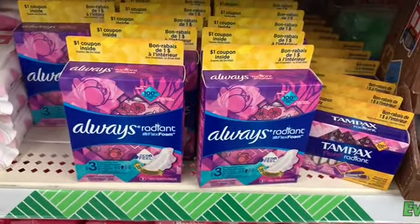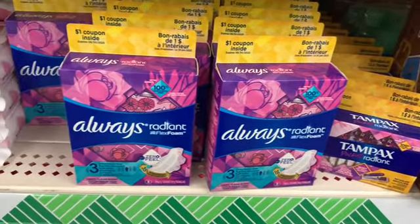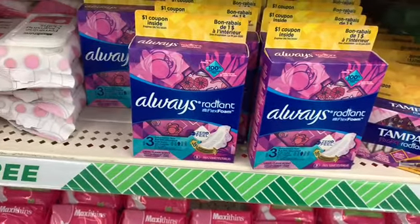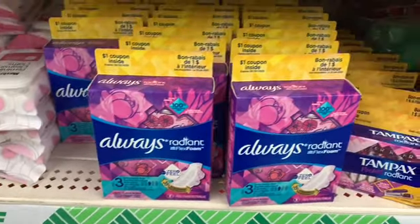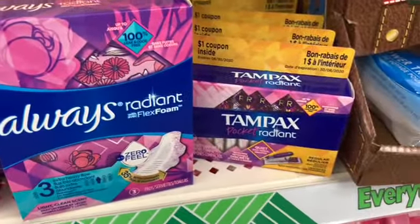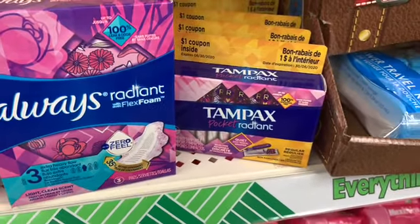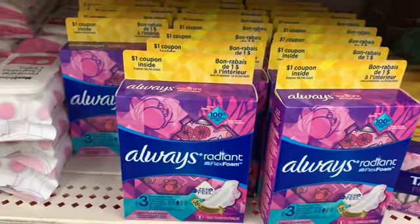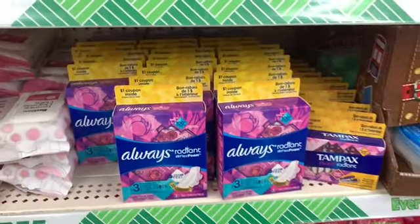essentials bag that you can put in your car if you need anything like this. But this is a 3-pack of Always Radiant. These are the actual pads here, and these are the 10-packs, and they come in a pocket size. But these are good to have if you're out and you just need to have these things.